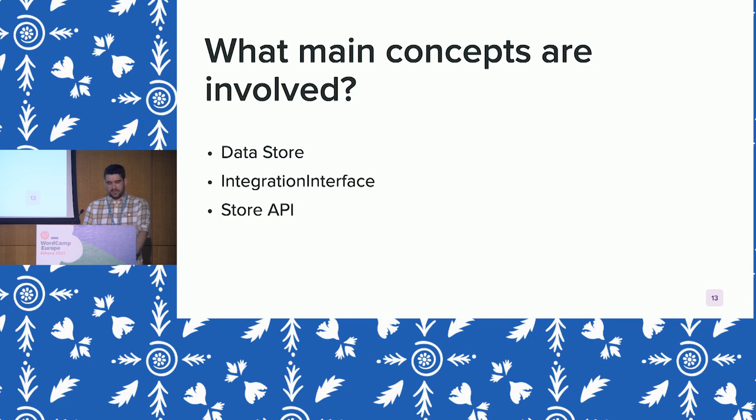Integration interface is a class in WooCommerce blocks, and that is a way to tell WooCommerce blocks what your extension is doing. So you can use the integration interface to register your scripts. You can extend the API to add fields, add data from API requests and stuff. It's just the interface between blocks and something else. And Store API is a REST API in WooCommerce blocks. It is the way we interact with the server side. So the blocks interact with the server side through the API, which we call Store API.